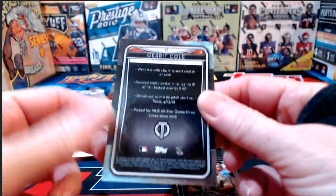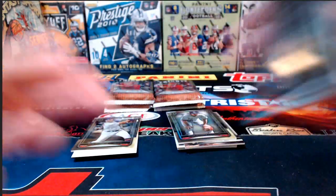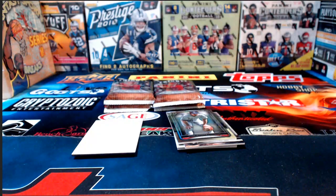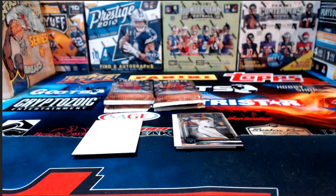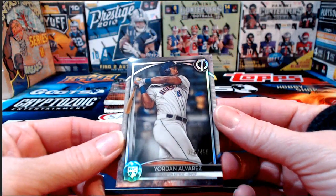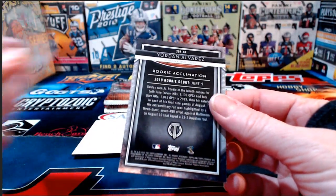A Gerrit Cole for the Astros. And the New York Yankees with Don Mattingly. The Polar Bear, Pete Alonso for the Mets. And behind that, it is Wade Boggs. That is Red Sox. Hey, finally, there's a Yordan Alvarez. It is numbered at least. It's not autographed, but it is numbered to 450, so that is at least helpful.